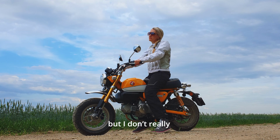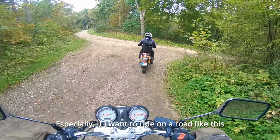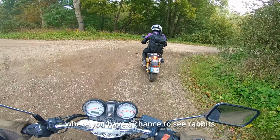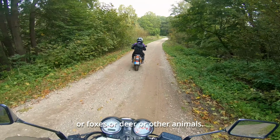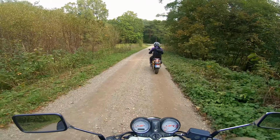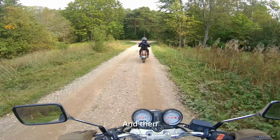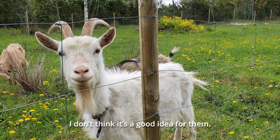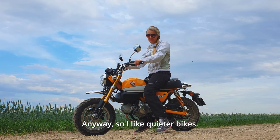But I don't really see the point of it, especially if I want to ride on a road like this, where you have a chance to see rabbits or foxes or deer or other animals. You don't want to scare them off because they're looking for food, they're looking for some nice time, and then somebody comes rum, rum, rum. I don't think it's a good idea for them anyway. So I like quieter bikes, so this bike is for me.